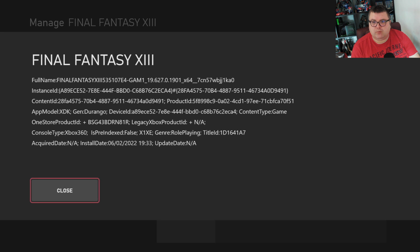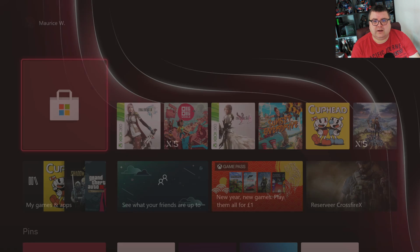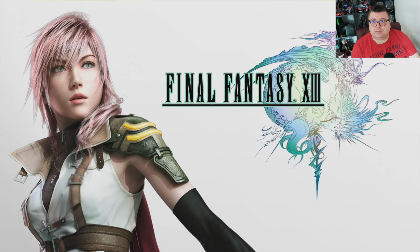There's no FPS boost. Pre-indexed false, Xbox One X enhanced, so yeah, it could be a little bit upscaled here and there. Still Xenon, Durango, Xbox 360, and let's go start it up.